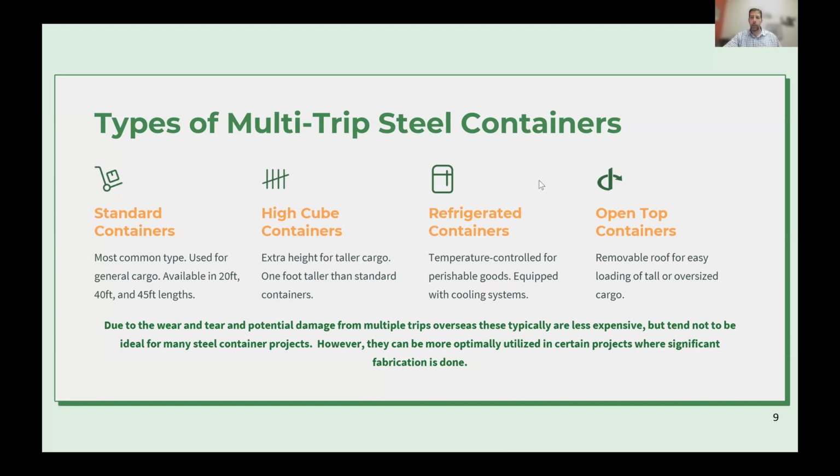There may be a requirement that you have or a desire to have doors on each side of the container for various purposes. So there are a number of different options to consider. Being in a large port city or a large rail city gives you more access to containers, obviously, as they're part of the supply chain.